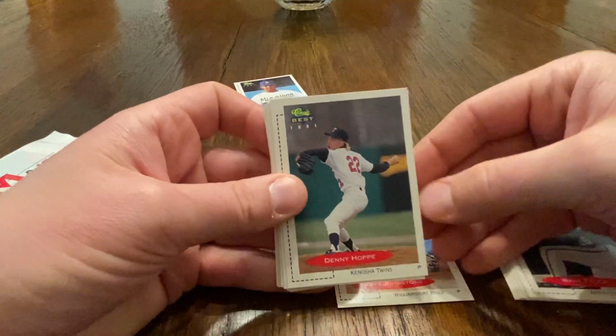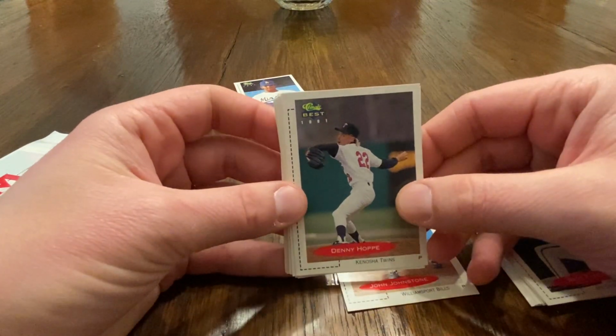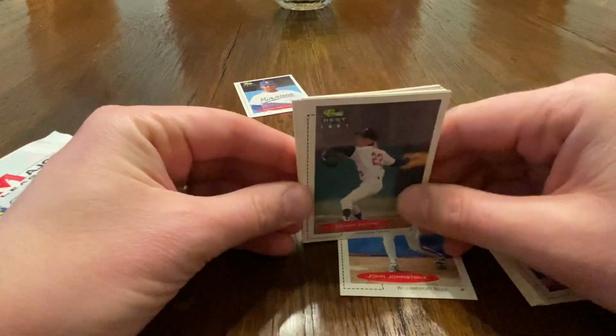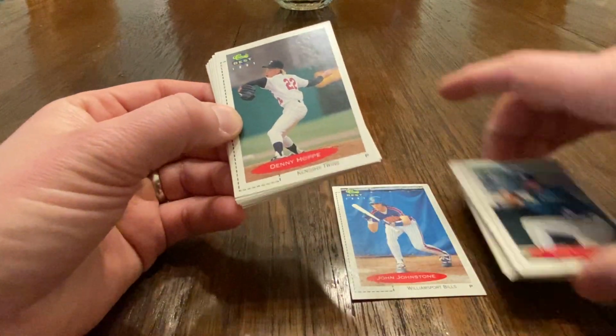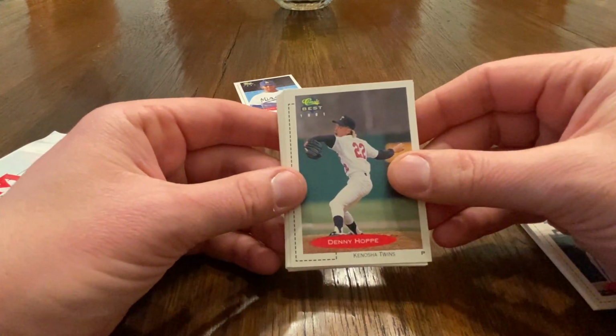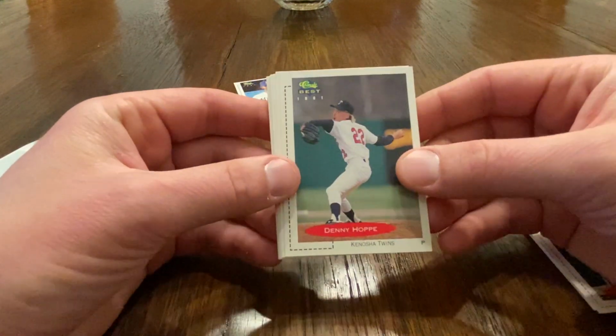Man, look at that mullet right there. 30 years early, the mullet has returned. I'm seeing it on all sorts of high schoolers these days. When I pick my kids up from school, people sporting the mullet.